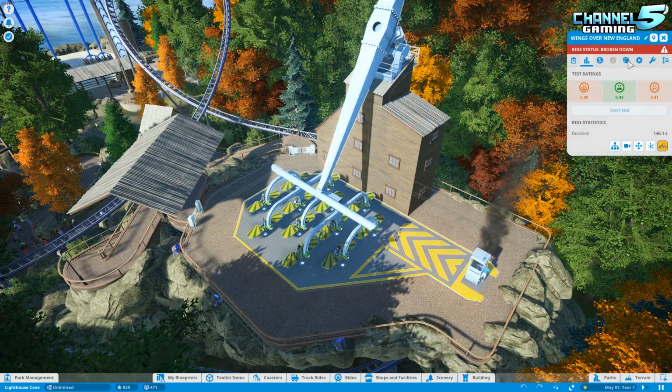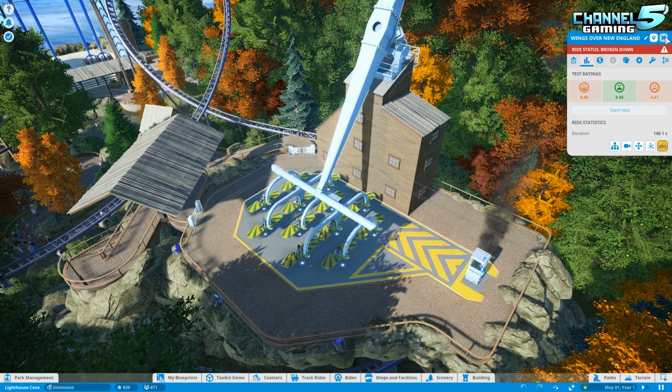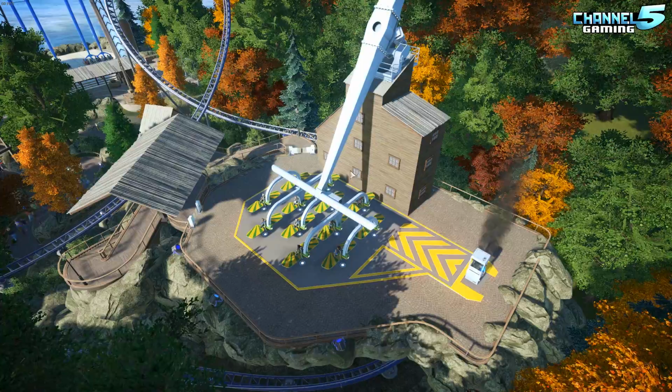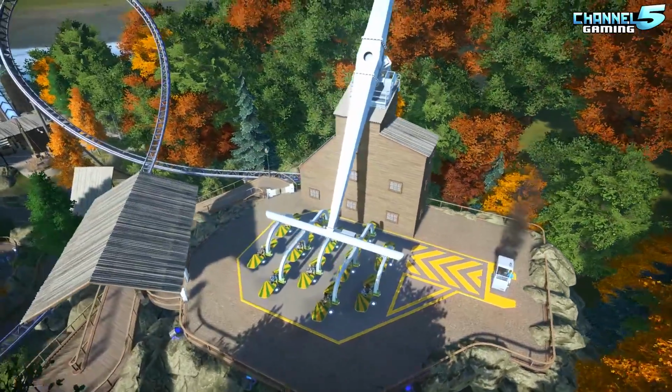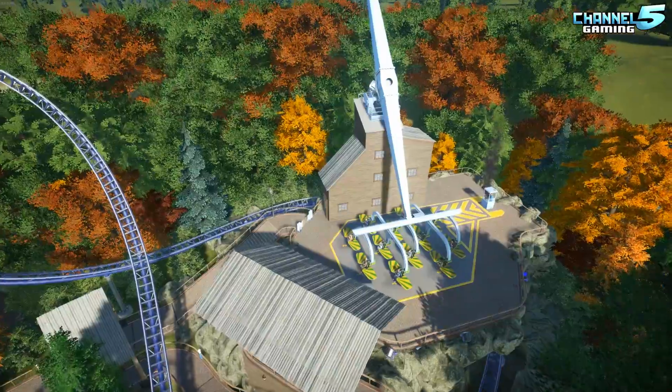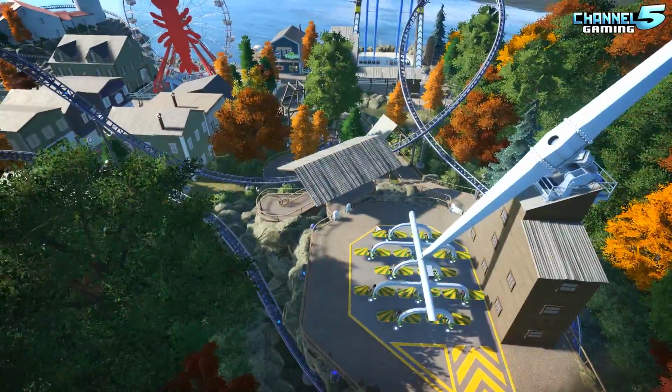I don't know why the rides are breaking down, because I have that disabled. It must have been broken down when we loaded it. I think that's a setting that's on per park. So I think it's a setting per computer. Unless this was broken down when I loaded it, but then there must not be engineers, because we've been in here for 12 minutes now.